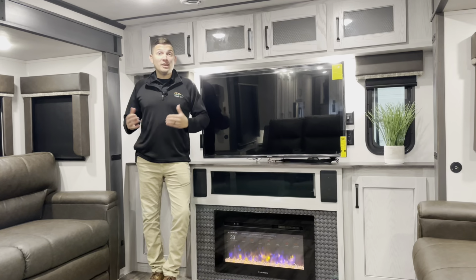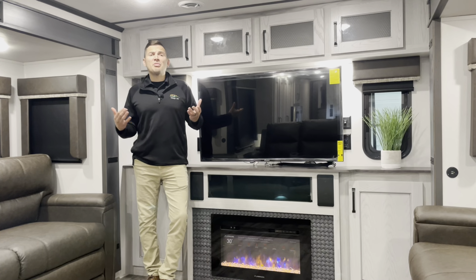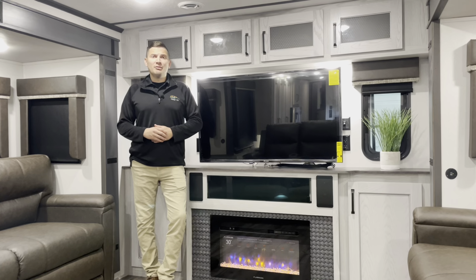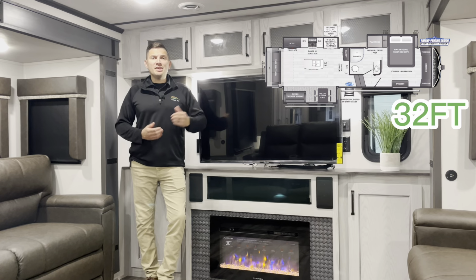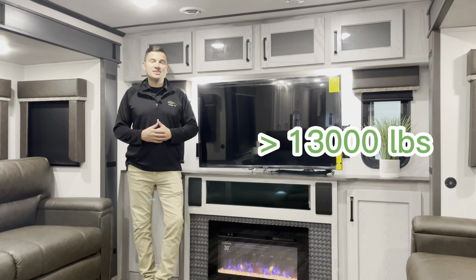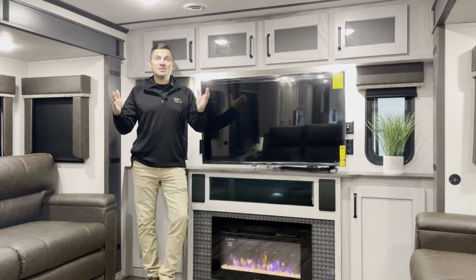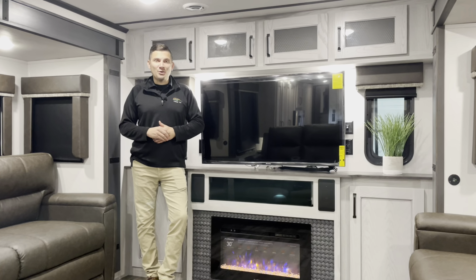Are you in the market for a luxury fifth wheel, but only have a 3/4 ton truck? Then think Montana High Country. Floor plans ranging from 32 feet right up to 42 feet, and weight starting at just under 13,000 pounds, make this luxury fifth wheel the perfect trailer for anybody with a 3/4 ton truck.